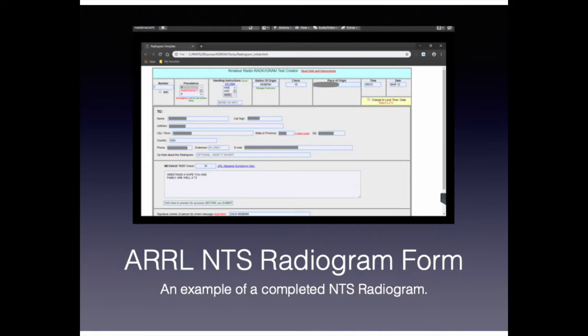This is what an ARRL NTS radiogram looks like in the web browser. You'll fill this out just like you would an NTS. So I've got my message number, my handling instructions, my precedence, all that information. I just did a sample message. It's kind of hard to read, but I filled this form out pretending I was sending it to my uncle in Kansas, who's a fellow ham. So fill out the form just like you would a paper NTS, except you're doing it on a keyboard.